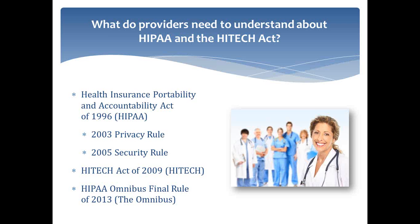The second was to identify and protect against reasonably anticipated threats. The third one was to protect against reasonably anticipated impermissible uses or disclosures. And the last one, which really hits home for all the providers out there listening, is that you would need to ensure compliance through your workforce, really making sure that everybody on your team understands that. So that's HIPAA and the 2 rules that came directly after HIPAA.